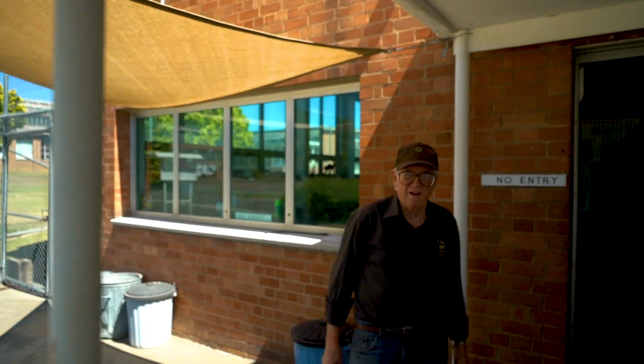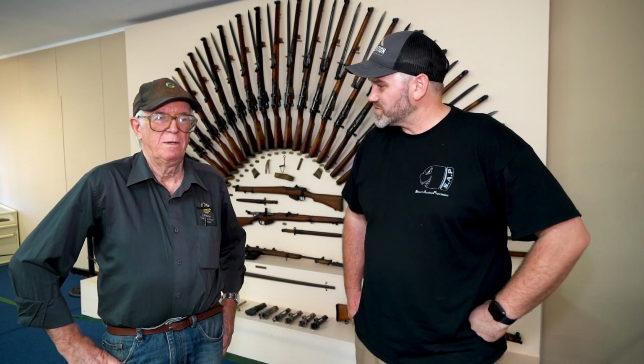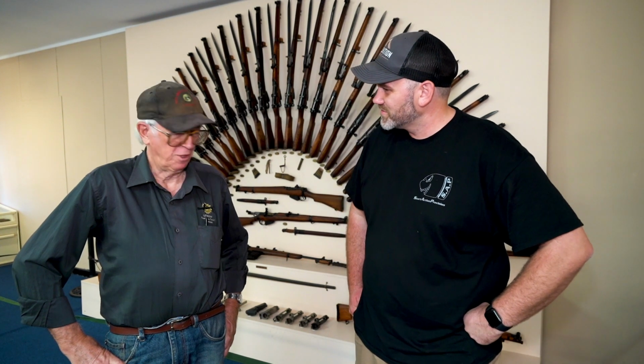Pulled in at the Lithgow Small Arms Museum, and yeah, they've opened it up for us, which is very kind of them. And here we go, Brian is here ready to meet us. Morning, Brian. Hiya. Nice day for it. So we are at the Lithgow Small Arms Museum, and this is Brian who will be taking us through today. Thank you very much for this, Brian.